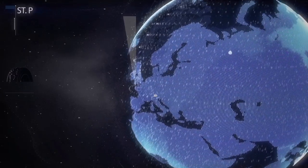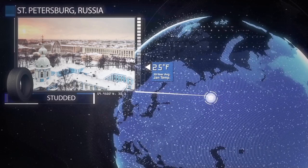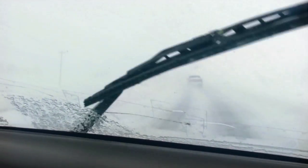The second, studded tires, are popular in areas like St. Petersburg, Russia, where winters are icy and snowy. Here, maintaining traction in freezing temperatures is most important.